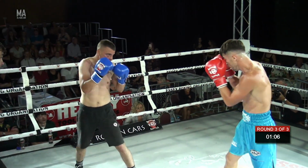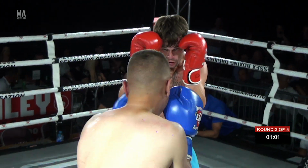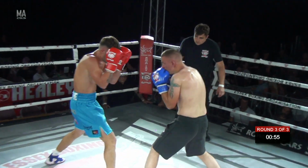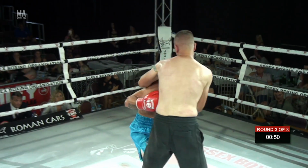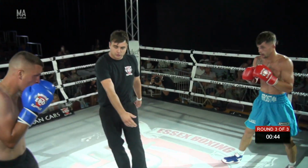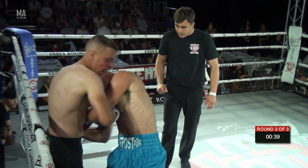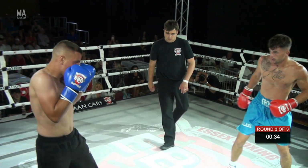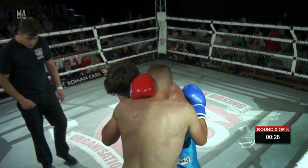Phillips is still working well. He's having a little bit of trouble with the southpaw style, but he's still doing his work, and he certainly hasn't finished yet. Good shots from Frost though. Good shots, body shots, they can take it out of you. Phillips is just doing the right thing. He's trying to cover up, trying to tie Frost up when he's getting him on the ropes now, as opposed to letting Frost do his work.